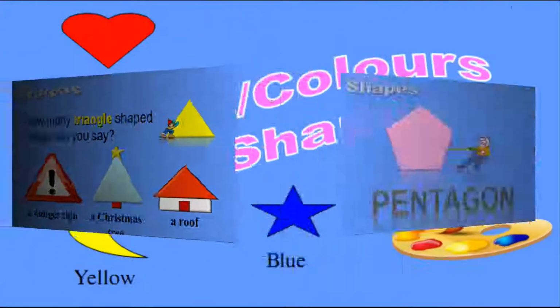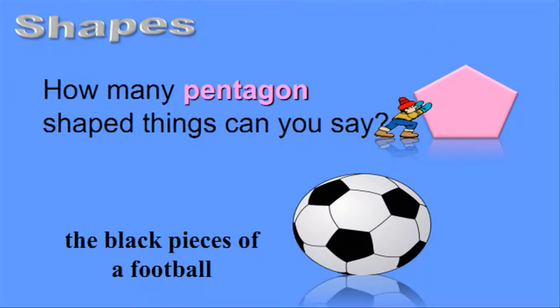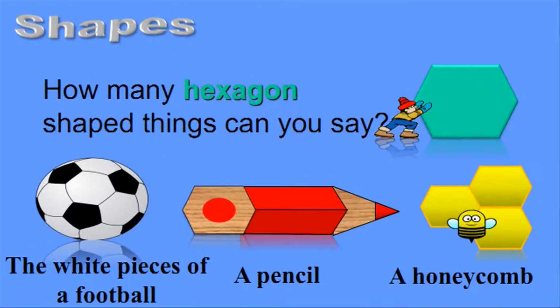A roof. Pentagon. The black pieces of a football. Hexagon. The white pieces of a football. A pencil. A honeycomb.